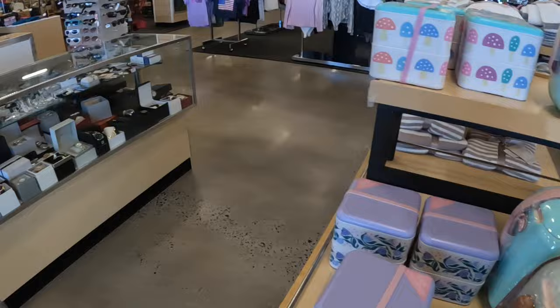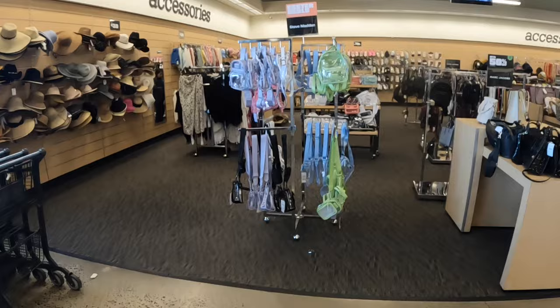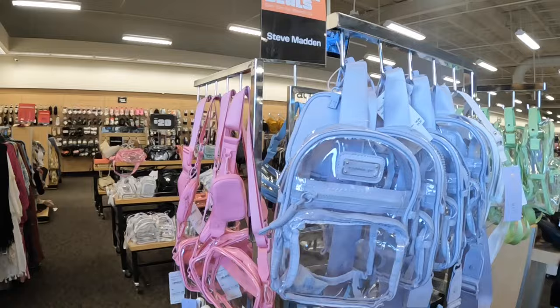I think we are gonna head over here to these bags. And let's start looking at some of the bags and see what they have going on. They have a lot of cute hats on the wall. Easter deals. Get them by March 31st. Steve Madden, these are 25.